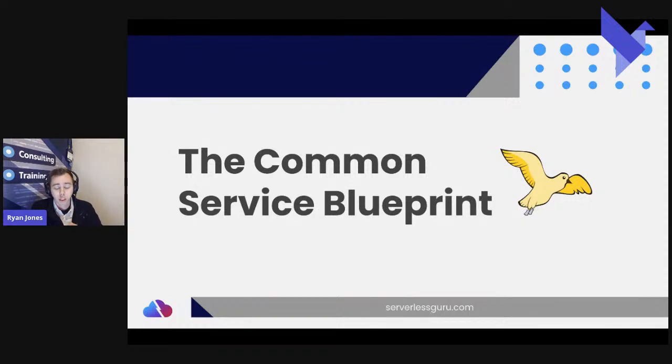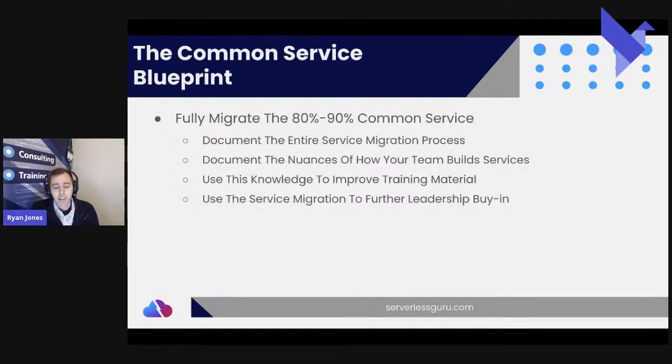The common service blueprint here, and this is going to be a common theme, is to fully migrate the 80 to 90% common service. You can do this in different ways. If you do have the internal expertise and you do build that cross-functional team, and you have a small group of people, 4 or 5 people, that are starting to actually migrate that 80 to 90%, let's just call it the user service, to serverless.